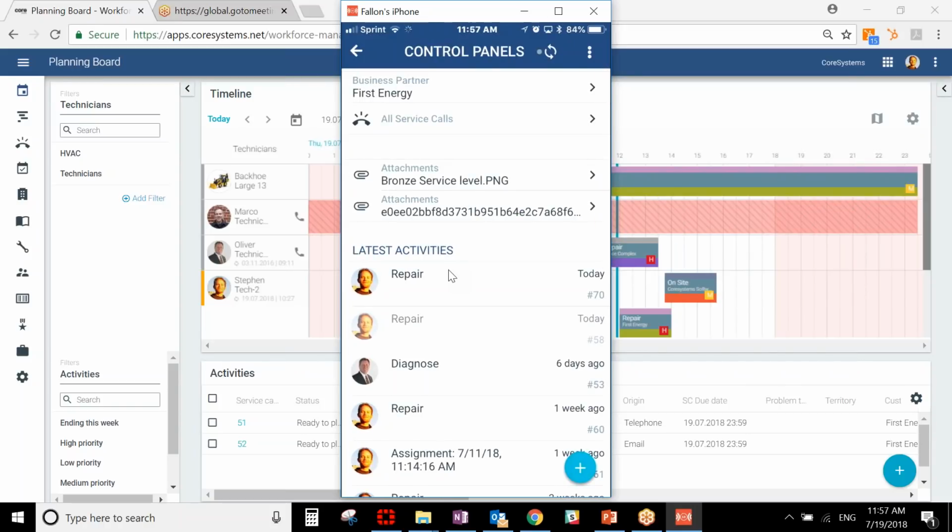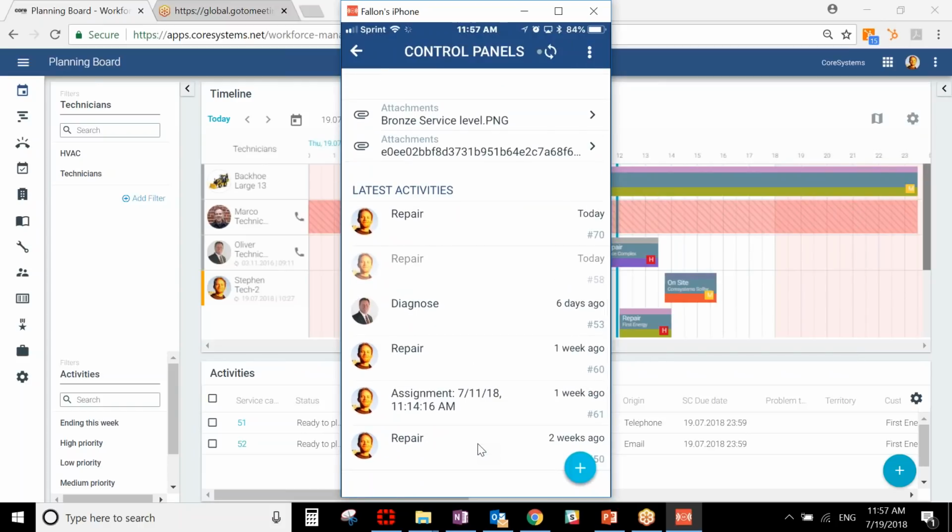And what's also important for a technician to see is who else has performed repair on this equipment. So your technician is walking into the job as prepared as possible. You can see that there's been several activities over the course of 2 weeks of repairs and diagnosis and additional repairs. So this might be an indicator to your technician that they might need to go a little bit deeper this time, or even suggest that they replace the equipment.